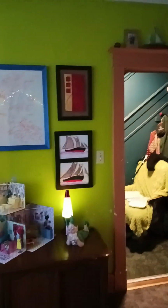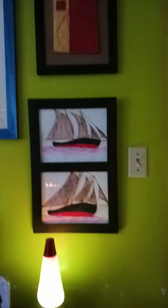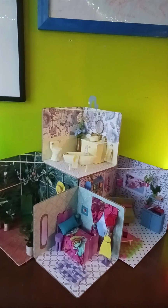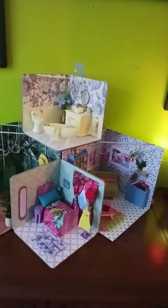And I hung some art over here, some more. So I hung my dad's boats. Dad liked to draw and paint boats. Oh, and this is where I've stacked up my doll houses. So it's like a little house now. Just needs a kitchen, which I'll start tomorrow.